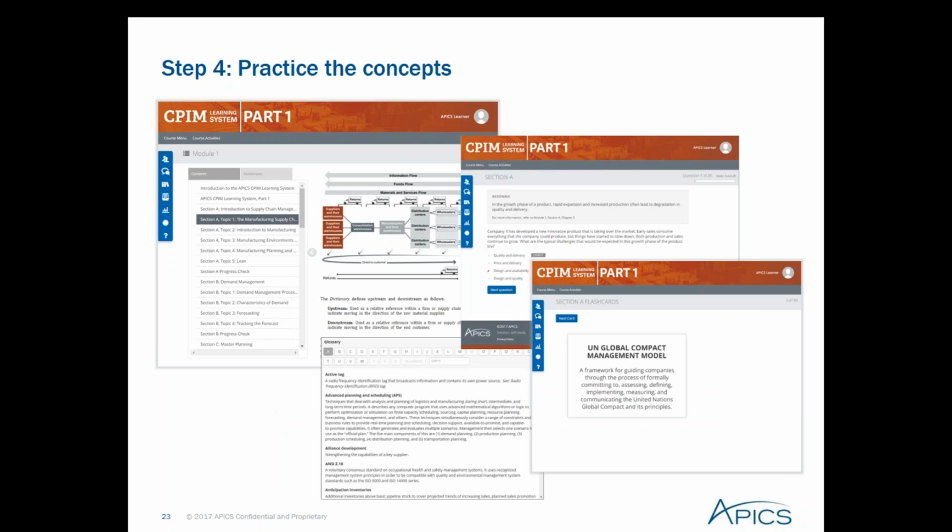Then the online component overall is organized by module, as Kathy outlined in the list of topics. Each module will include access to the electronic version of the reading materials. There's an online glossary and flashcards to practice those key terms, online quizzes organized by section, and learning activities that let you apply the concepts in real-world examples.